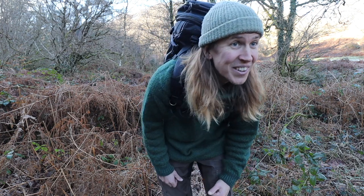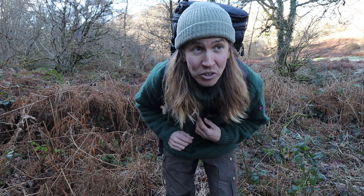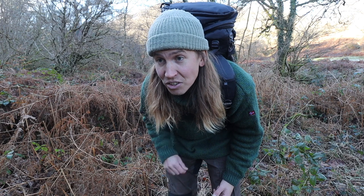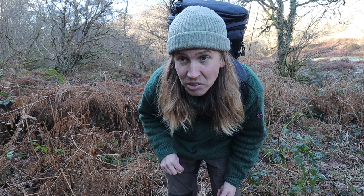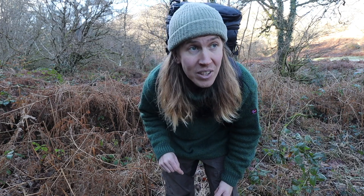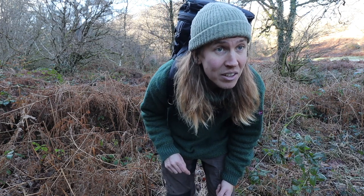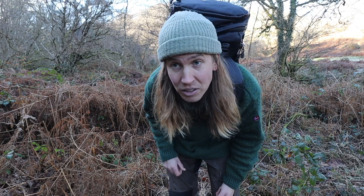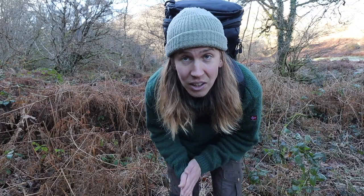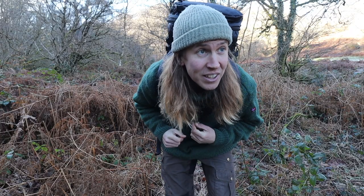This is awesome. This is what I was hoping for today. Okay, now the tricky part of trying to get through all these brambles and this old bracken to sneak up on it a bit. Can't see it now. I think it's just behind this tree in front of me. That's why I can't see it. Okay, I'm gonna try and get a bit closer.